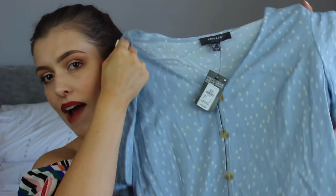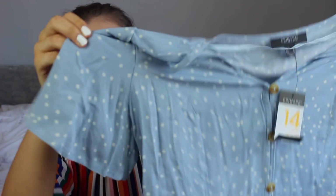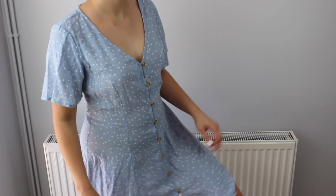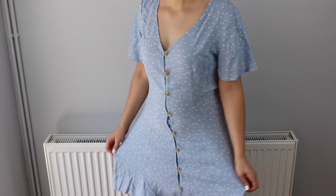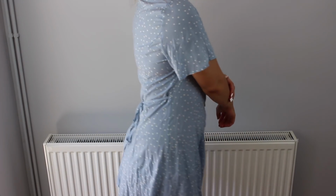Okay, so the last piece of clothing, I've got a few other bits here, but this is the last piece of clothing. It's this very periwinkle light blue tea dress. It's got these capped sleeves, which I absolutely love. Just like, yeah, this dress with these tortoiseshell buttons down. I've got this in a size 14. It was only £10, and it's a nice cotton feeling as well.